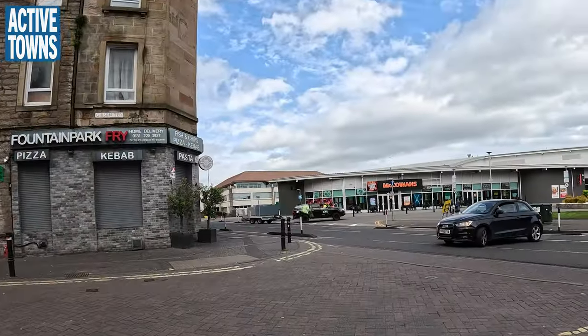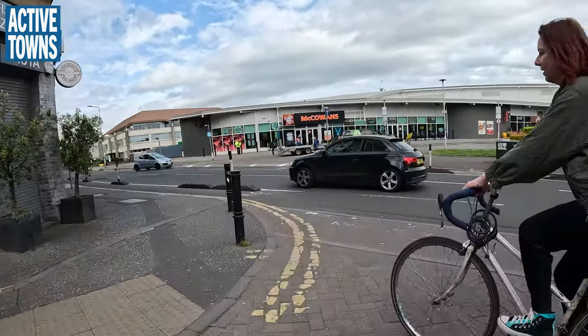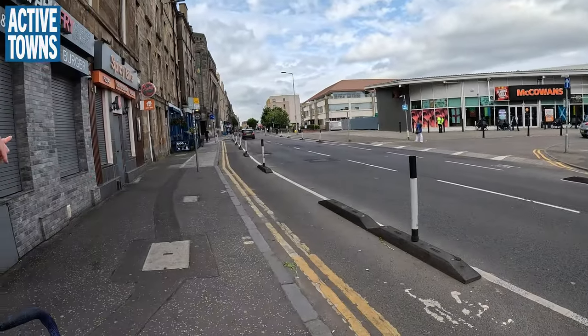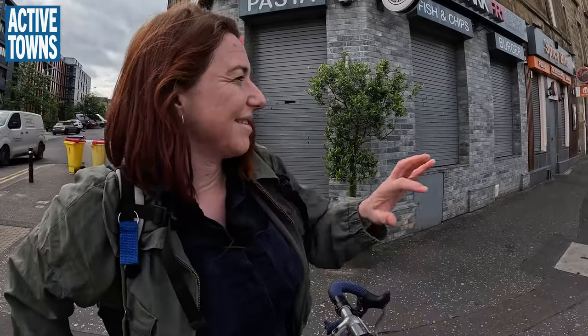And we're going to take a left here. Here you can see them. They eventually replaced those traffic cones with slightly more permanent bollards here. This was an initiative called Spaces for People. What it's done is it's created some kind of semi-segregated infrastructure for cycling. It's not perfect, but it's a start. So this is a bit of a legacy of COVID.